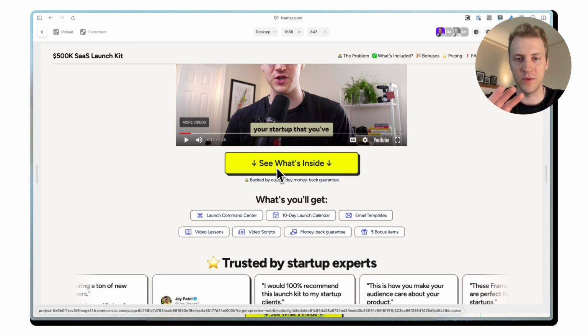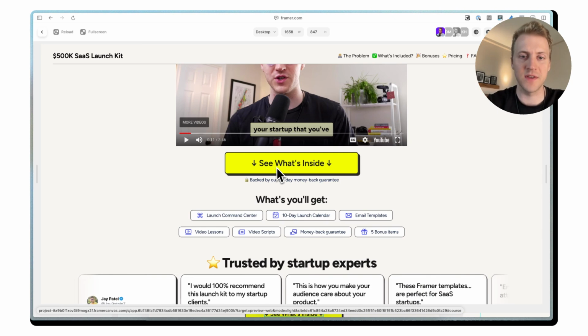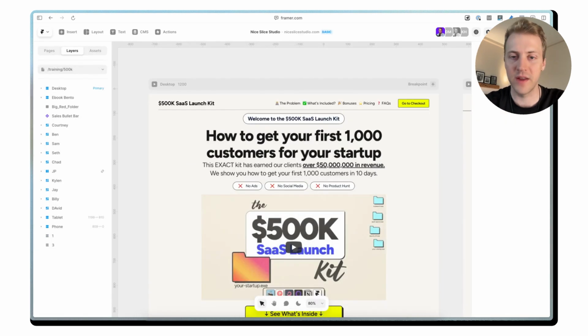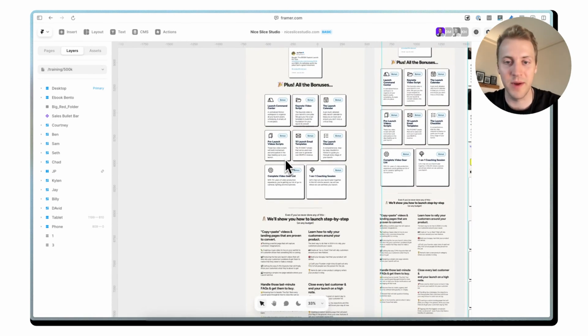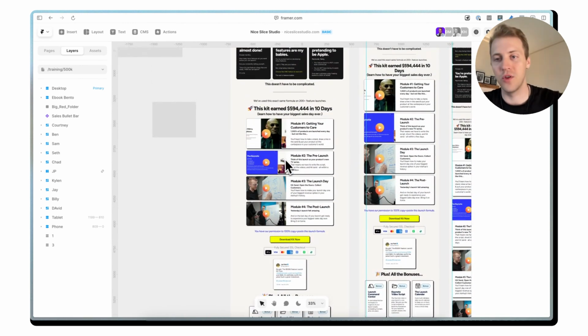If you click this button, it will take them off the page, and for a sales letter, a sales page, you want your customers to read everything. You want them to read the problem section. You want them to read about what's in the course, what's in your product, what's in your app. So for them to skip all the way to pricing and see, oh, it's $49, or oh, it's $99 a month, I don't need this.